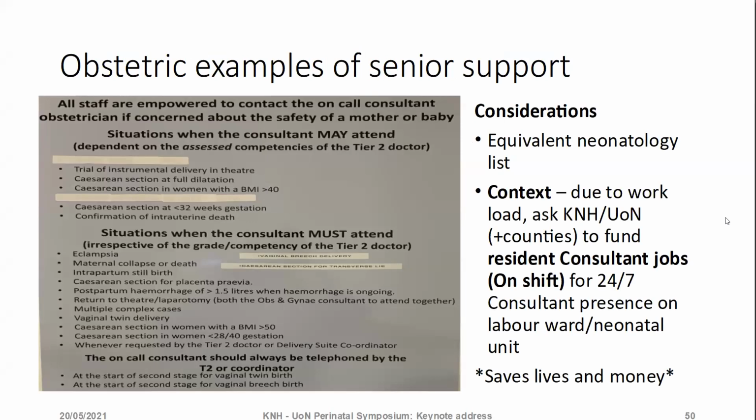If you look on top, there's situations when the consultant may attend if they have assessed the doctor on the ground and they are happy with their competencies. If we are trying an instrumental delivery in theater, cesarean section at full dilatation, cesarean section in women with a high BMI, preterm sections before 32 weeks, and confirmation of preterm death. So if you have a senior registrar who can do that, that's fine.